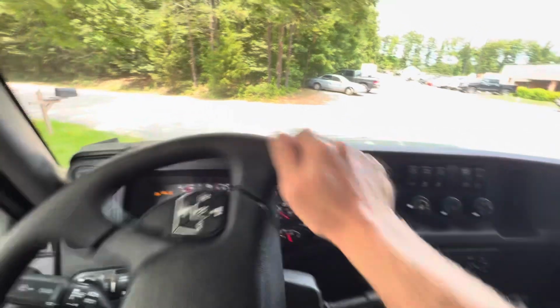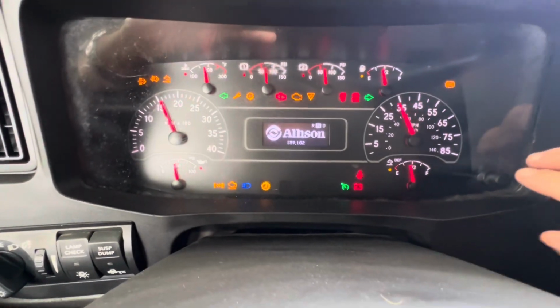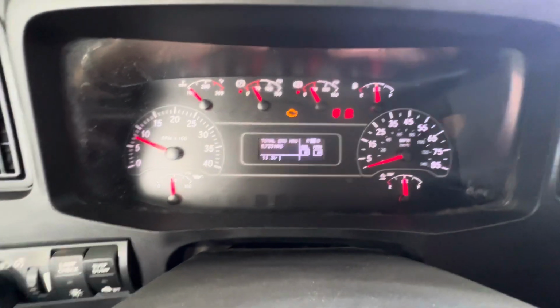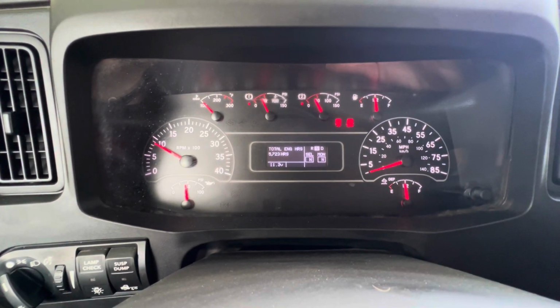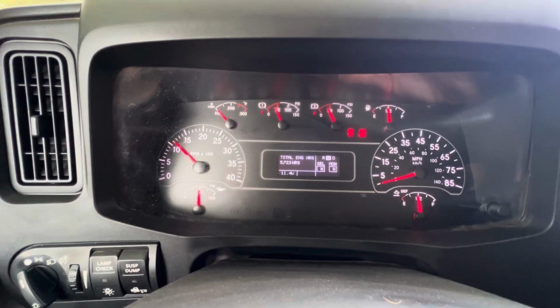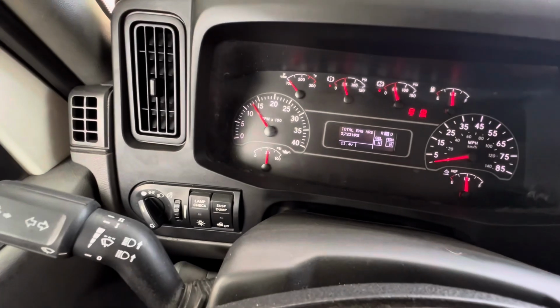Rearview camera. Hop on over and see the hours. 5,723 total engine hours. Let the brake air build up a little bit.